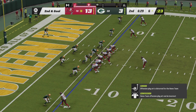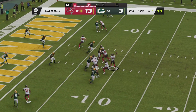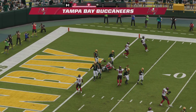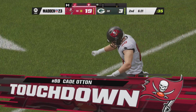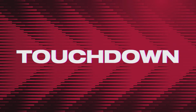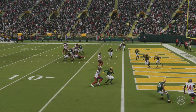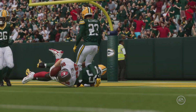Second and goal from the 6 this time. Mayfield to throw it. This is caught. And in for the Buccaneers touchdown. Cade Otton, a beast in the red zone with his second touchdown of the game. And his guys are now an extra point away from taking a 3-score lead in the second quarter, and already his second touchdown reception.